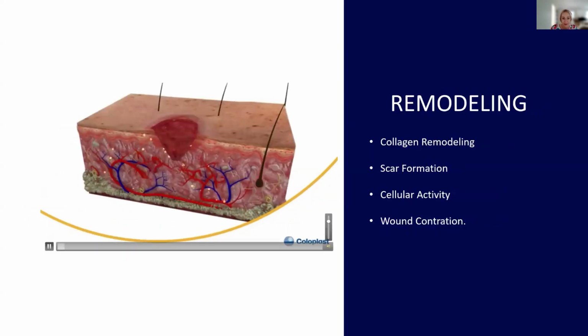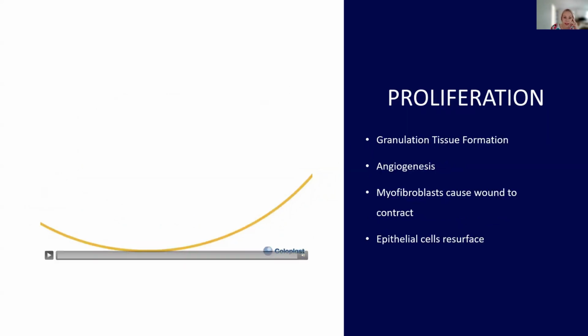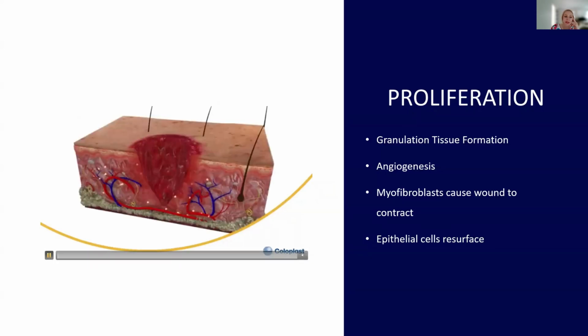The granulation tissue. Technical glitch there. We then have our, and now we've jumped a page. Oh dear, technology, hey?